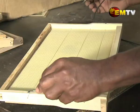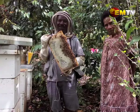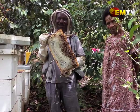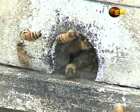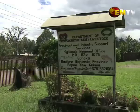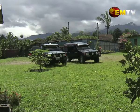It is also evident that more training is needed to help the beekeepers to produce honey to the full potential of their bees. As research by the National Department of Agriculture and Livestock, the Australian Centre for International Agricultural Research, and other stakeholders continues, it will help everyone in the industry make more informed decisions.